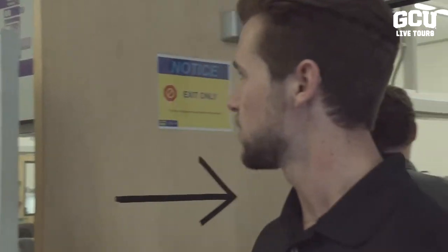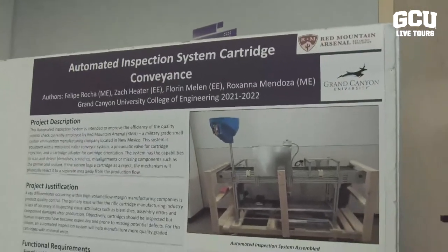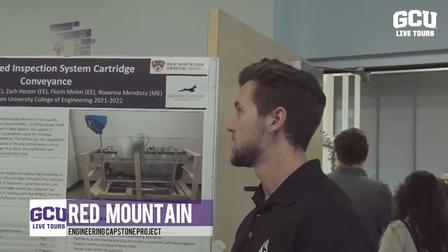Yeah, for sure. Hey guys, I'm Zach Heater. I'm an electrical engineer. Do you want me to explain the project? Yeah, go ahead. Awesome. So our project, we designed an inspection system for cartridge conveyance. This is the project, and it's actually running inside there right now, but it's being explained to some people. Basically, Red Mountain Arsenal, which is the company we work with, is run out of New Mexico, and they are an ammunition manufacturer.